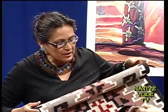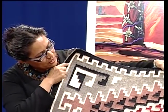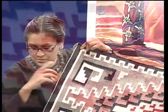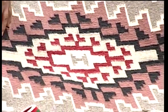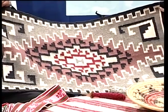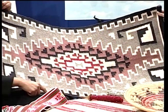There's a whole show on that. This is another example of a whole different style, and this is more from the eastern area. This is called more like a Two Grey Hills design. You'll see that it's different from the storm pattern. It comes from a middle center, and it has the red background. It comes from a center crystal coming out. It's very different, and it's made from that area.